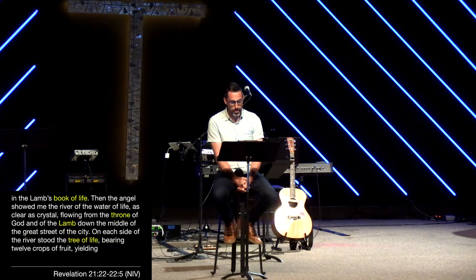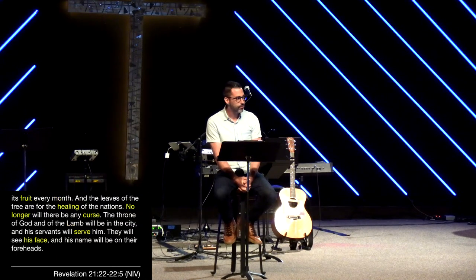Then the angel showed me, this is chapter 22, the river of the water of life, as clear as crystal, flowing from the throne of God and of the Lamb down the middle of the great street of the city. On each side of the river stood the tree of life, bearing 12 crops of fruit, yielding its fruit every month. And the leaves of the tree are for the healing of the nations.